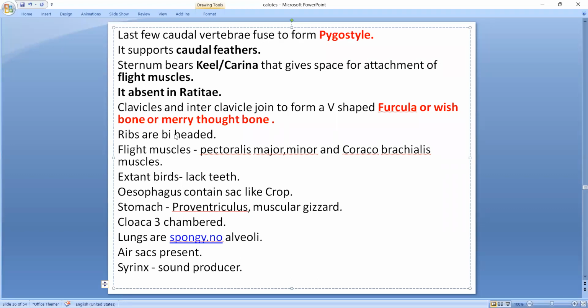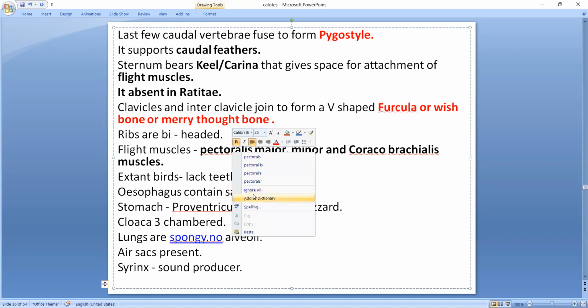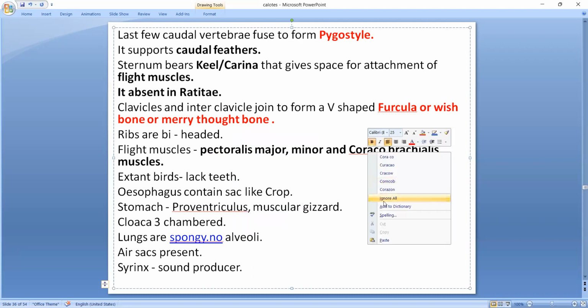And ribs are biheaded as usual. That means, just like reptiles, tuberculum and capitulum, two heads are present at the end of each rib. Okay, so like this I told you. So two heads, tuberculum, capitulum. So this one and this one. But biheaded ribs are present. Okay, and then flight muscles. You remember by heart: pectoralis major, pectoralis minor, and coracobrachialis muscles. These are the three muscles that help for the flight or flying.